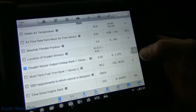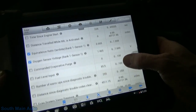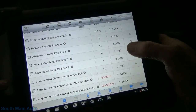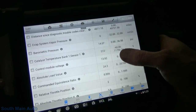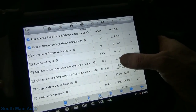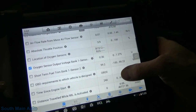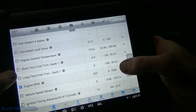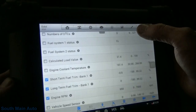I'm wanting a fuel trim. I must be blind here. Am I missing my fuel trims, people? Fuel, command, O2 sensor, equivalency ratio, short-term bank 1 sensor 2. I don't want that. You gotta keep scrolling, you big dummy. How did I mess that up? That's live on camera, too. Can't make that up.